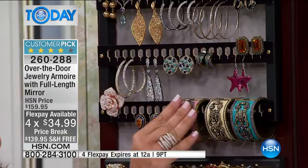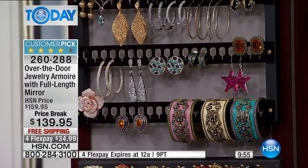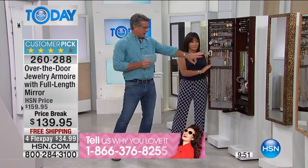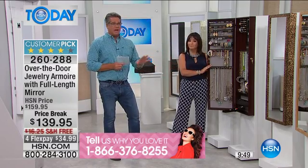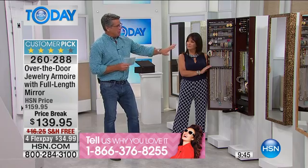Let us know what color you want. I think the most popular color is still black. Everybody likes that nice jet black. And then of course a lot of the solid colors. I like it in that oak, and I like it in the red as well. Cherry. Doesn't matter. They're all the same on the inside. They have that beautiful mirror inside.